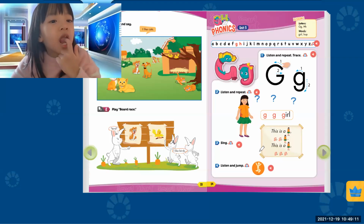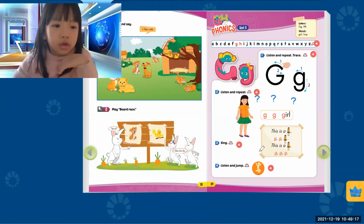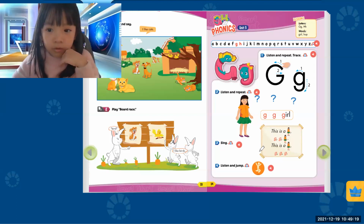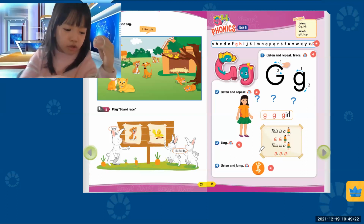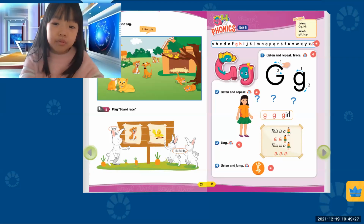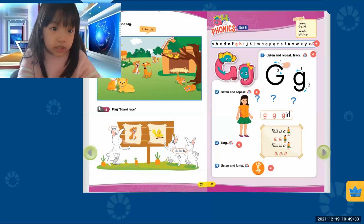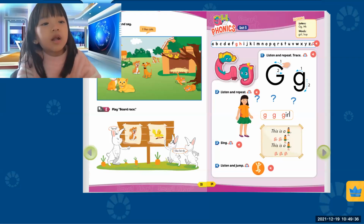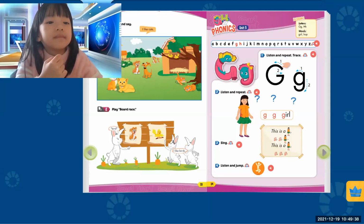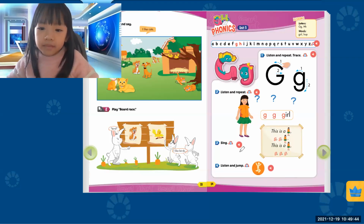Now, first put your tongue up and say, girl, girl. Like that. And you must practice or your mouth will be tired. Practicing, practicing, practicing. Every week, you must say, girl, girl. Okay? Girl, girl, girl. Awesome.